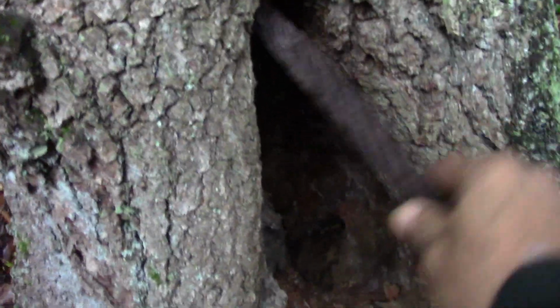There's a lot of tracks coming up through here. That's weird. That's growing out of the tree. That's steel. Going up in through the tree.